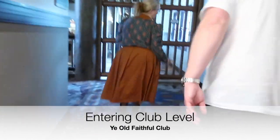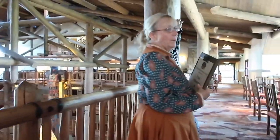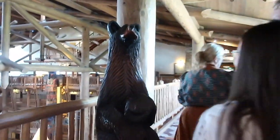Since you guys have your magic bands, we'll have somebody try. So you'll do your magic band here. You'll hear a click. And this is Humphrey. He's our friend. We always like to rub him on the nose for good luck. So we just always say good morning when you come in.